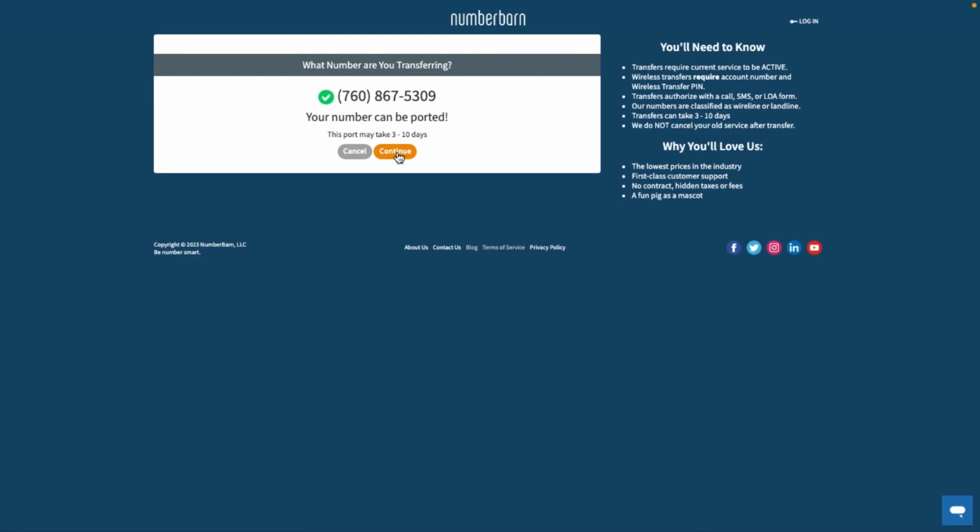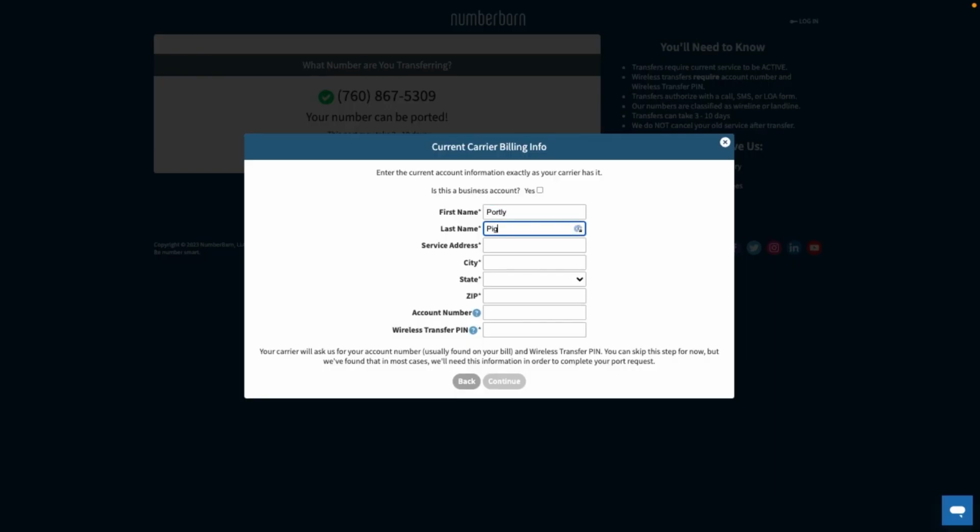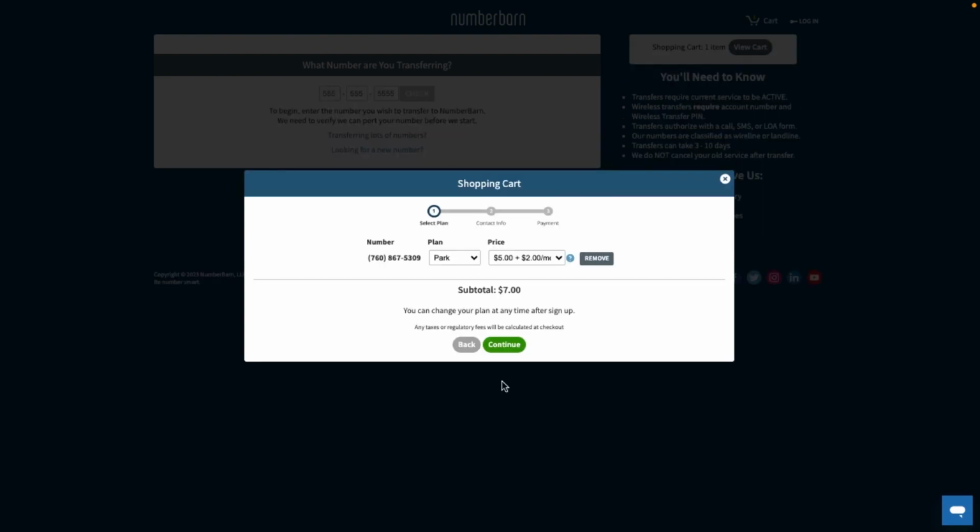Now click Continue. Enter the name and the service address for your number. Then enter your account number and wireless transfer PIN if you are porting a wireless number. The wireless transfer PIN may be different than your account PIN. Next, click Continue and you will select a plan. There's a one-time $5 fee to port your number along with a monthly fee for the plan that you select. If you choose the Part plan, we will waive the porting fee if you pay annually.